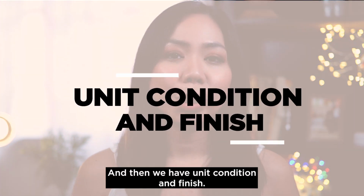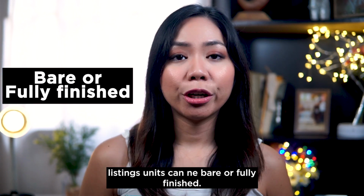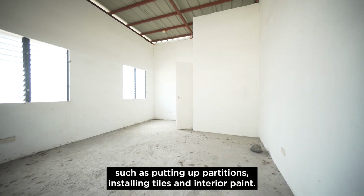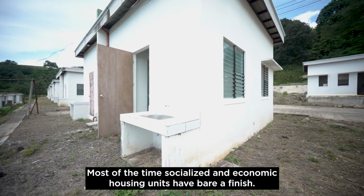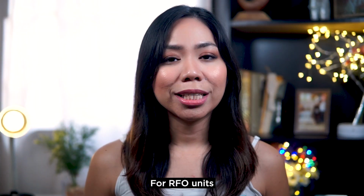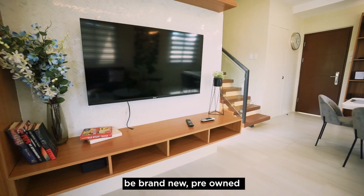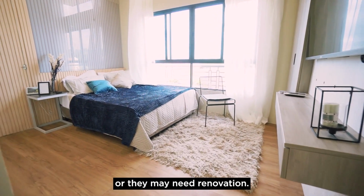And then we have unit condition and finish. With pre-selling listings, units can be bare or fully finished. So for bare units, buyers will need to shoulder the cost of finishing, such as putting up partitions, installing tiles, and interior paint. Most of the time, socialized and economic housing units have bare finish. For RFO units, units are usually fully finished and can even be semi or fully furnished as well. So units can be brand new, pre-owned but well-maintained, or they may need renovation.